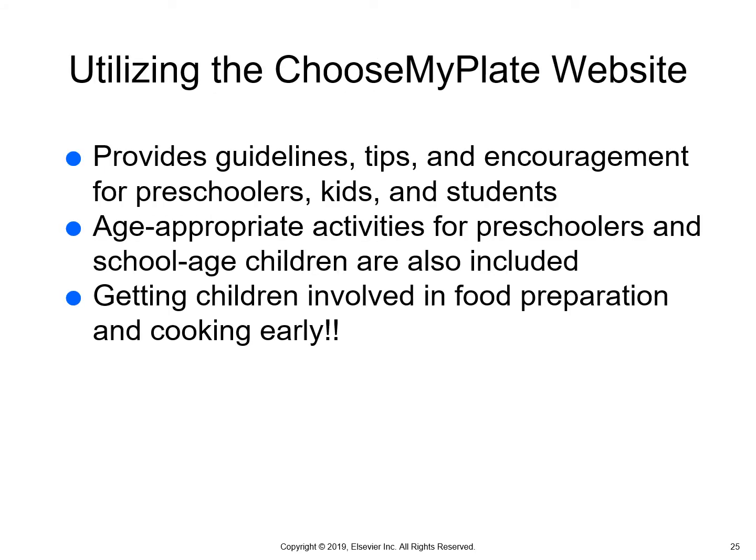The Choose My Plate website, again, is a wonderful resource. It will provide parents guidelines, tips, and encouragement for different aged children. It can give you age-appropriate activities for preschoolers and school-age children as well. And another thing that they have on there are different ways to get your children involved in food preparation and cooking at an early age.